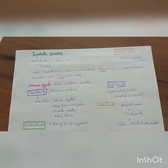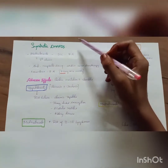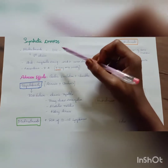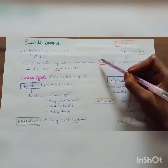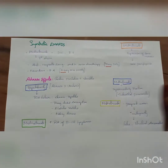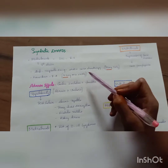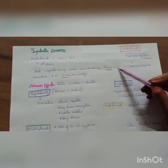Okay, so now let's discuss in detail the synthetic DMARDs. The first drug of choice in synthetic DMARDs is methotrexate. It is a drug of choice in rheumatoid arthritis, and it is also used as an anti-neoplastic drug in cancer chemotherapy. Methotrexate is used in lower doses in rheumatoid arthritis, that is 7.5 milligrams once weekly. In case of cancer chemotherapy, it is used as 30 milligrams daily.